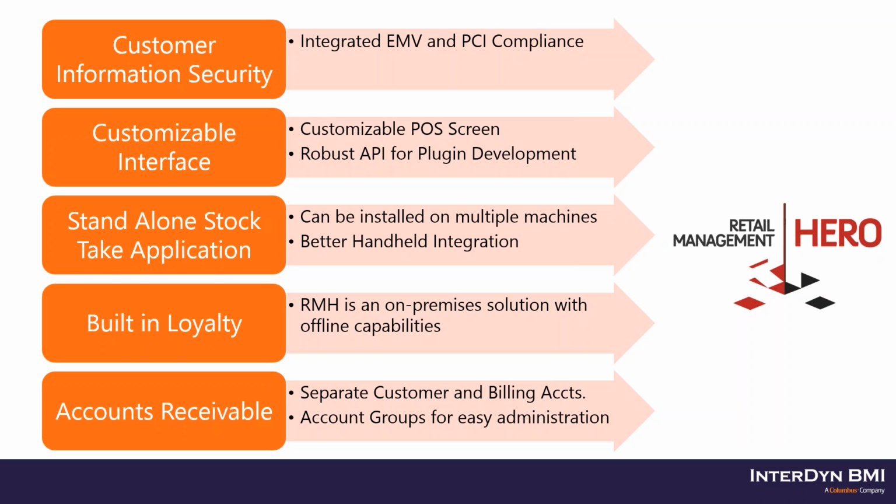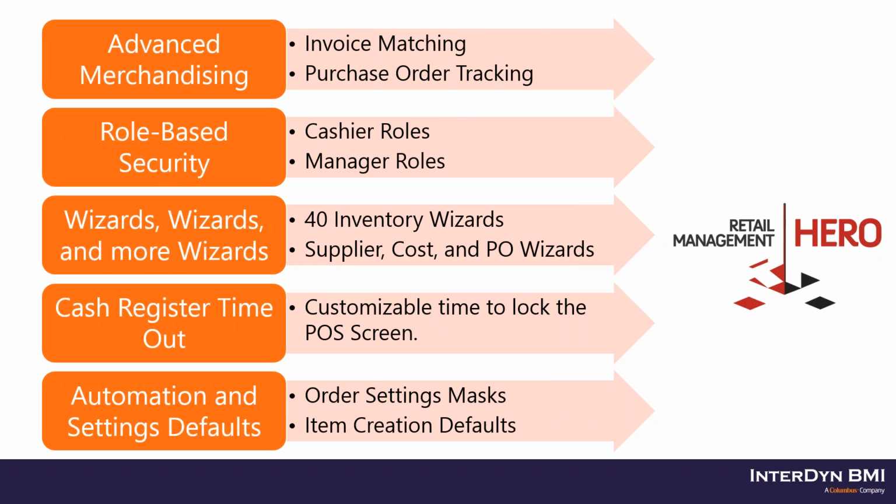And so the plan for the webinar here is, I'm going to list these and go through them, and then I'm going to jump into a demo environment and actually show you where those differences are inside the actual software. So the 5 more of the things that are different is advanced merchandising. The Retail Management Hero product can do invoice matching and do purchase order tracking in ways that RMS couldn't.